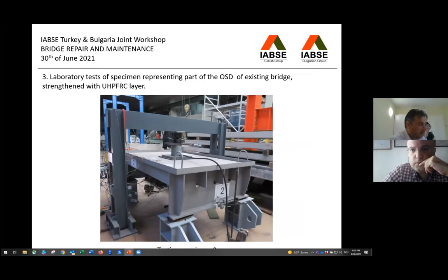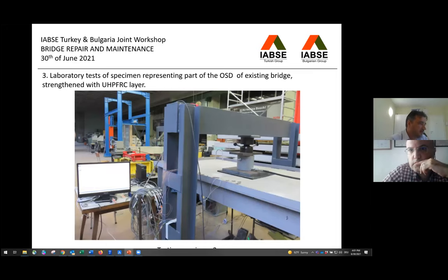And the initial idea was to load to the characteristic value of a single axle of 150 kilonewtons. But then for the strengthened specimens, we raised the load a little bit more than for the unstrengthened specimens. This is again the setup and the measurement in the laboratory of the university.